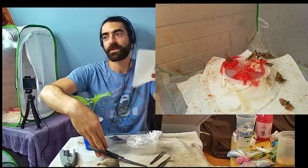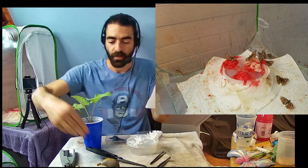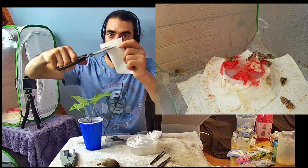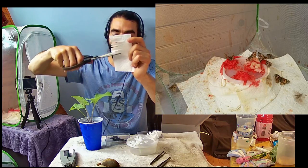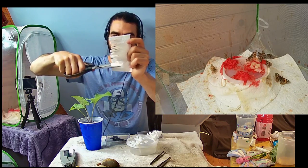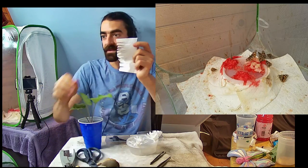So, take another sheet of paper towel and cut it in half. You can always do it on a size that works for you, but this is just what I found works the best. So, just the last time, showing you snip, snip, snip. Snip, snip, snip. I'm probably going to make a whole bunch of videos where I do all different kinds. I always want to do a really quick video, and it always turns into a big thing.